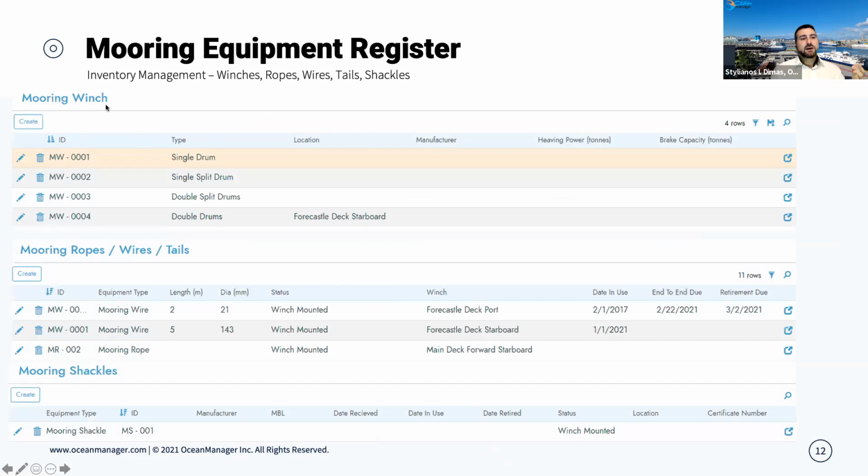Here you can see the inventory management. What we're trying to do is you can import any type of mooring equipment, of rope, either via our import mechanism or the traditional data entry. And eventually you can build your own database. And what we aim to do is eventually become a supplier's database that you can just select from a drop-down what you're using, and the system will just get the details of the mooring equipment from the database itself, saving you time and trouble.